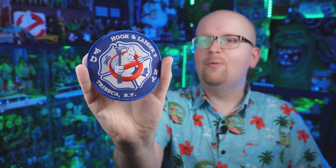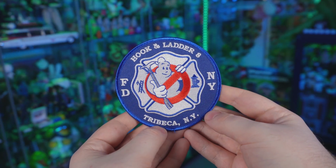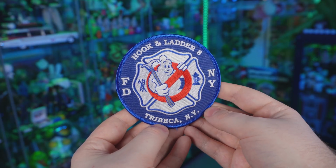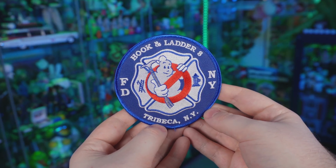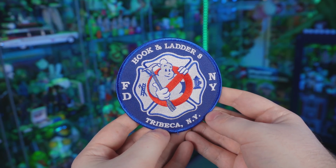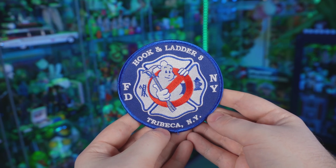Let's go ahead and start it off with this Hook and Ladder 8 Ghostbusters patch. And this right here, this one settles it. I have got to get myself a dominant way to display all the patches I've received over the past couple years, because I've got to have this one on display. We've got Moogly there in the middle. Once again, Hook and Ladder 8. And at the bottom here, you can see Tribeca in New York City.